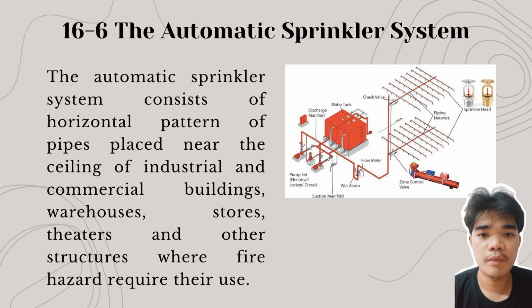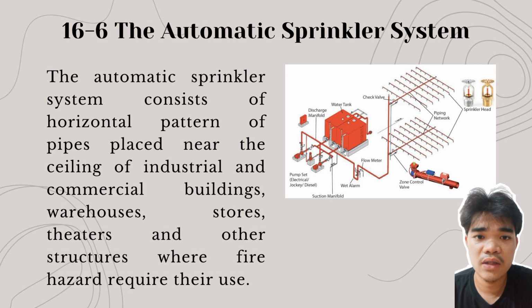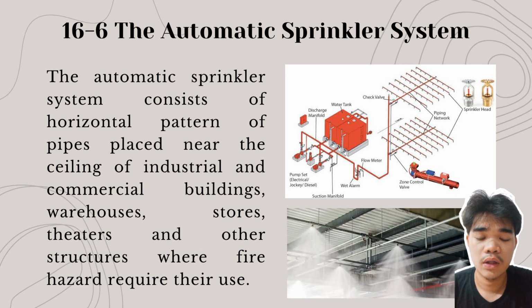So, these pipes are provided with outlet and sprinkler heads that open automatically at temperature of 135 degree Fahrenheit to 160 degree Fahrenheit and emit a series of fine water sprays. So, if ma-reach na ng pipe ang temperature na 135 degree Fahrenheit or mga nasa 57 degree Celsius to 160 Fahrenheit is automatic nang mag-open ang sprinklers head at mag-i-spray ito ng tubig. Lagi ko itong nakikita sa pag nanonood ako ng K-drama. May nakikita po akong ganito. Ganito po siya.